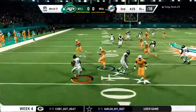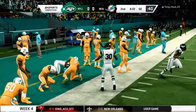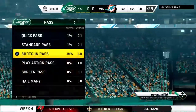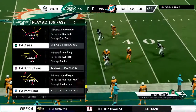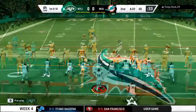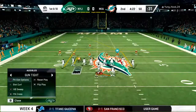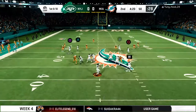And taken right on the 30. A very good return there. Give him an even 20 yards. And this offense takes over in great shape right at the 50. 1st and 10. Good starting position for the Jets as they come up 1st and 10 right at the 50-yard line.